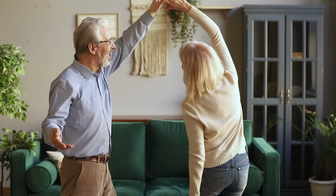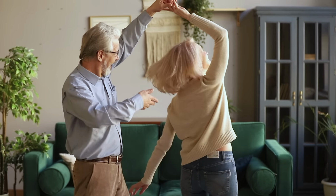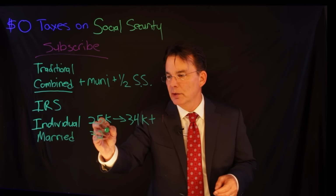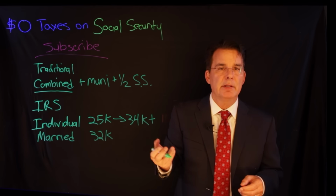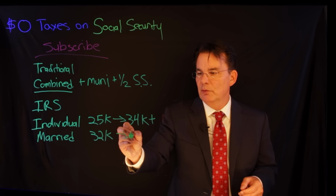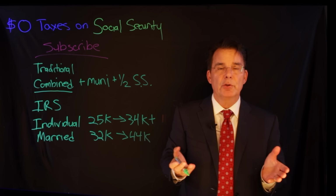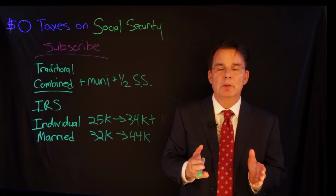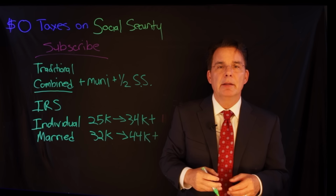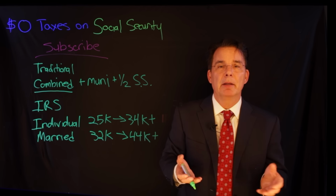If you're married and you and your spouse earn less than $32,000 in combined income, then your Social Security payment isn't taxable. If you earn between $32,000 and $44,000, then up to 50% of your Social Security payment may be taxable. And anything in excess of $44,000, then up to 85% of your Social Security payment may be taxable.